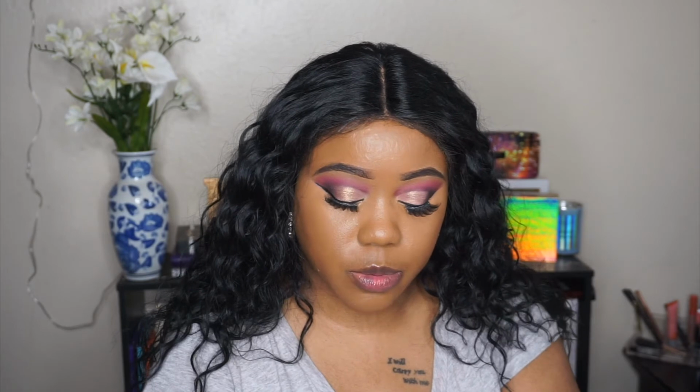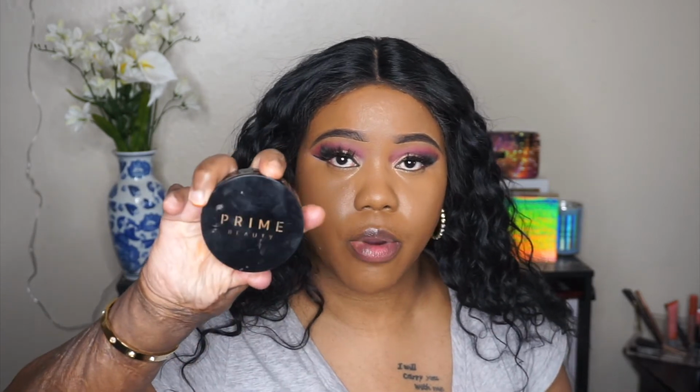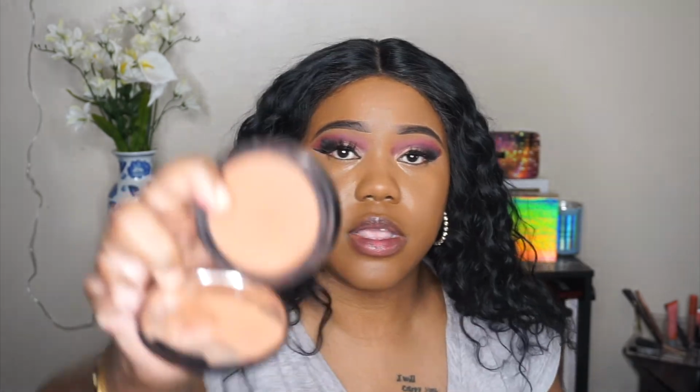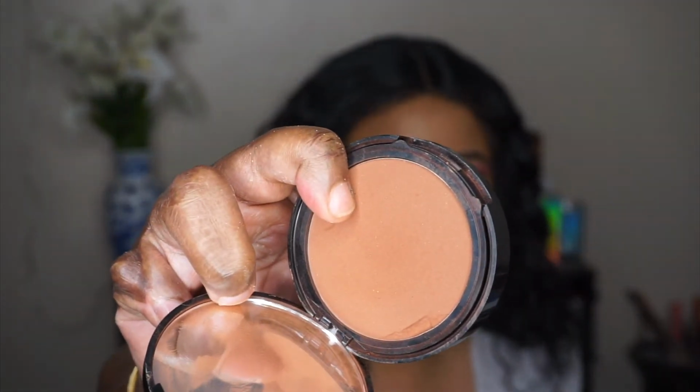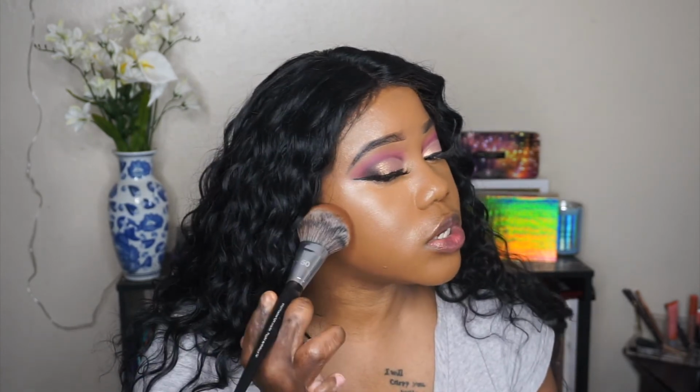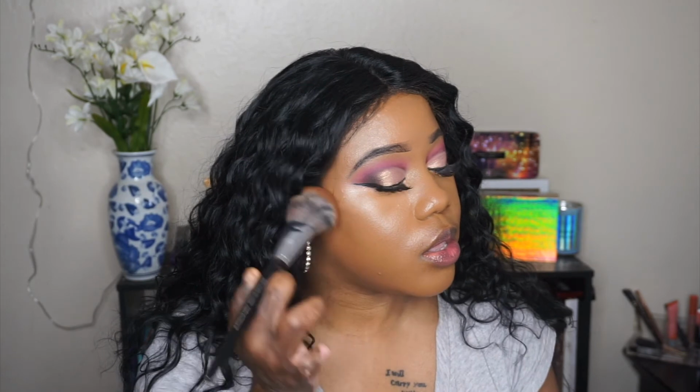And now to add some more definition to my face, I'm going to use the Prime Beauty bronzer, and this is in the shade Bronzeville. I love this company. I use their bronzer all the time, and this is what the bronzer looks like. So you don't have to go very heavy with this bronzer. It is extremely pigmented, so you want to use a light hand. And this is a Sephora Pro brush number 50.